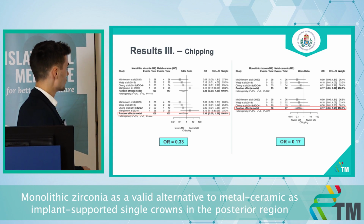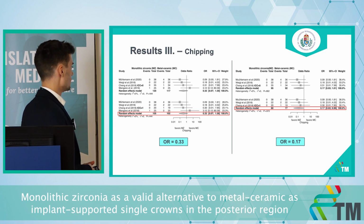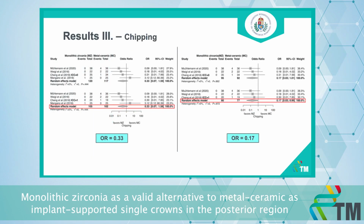At first, we included all the eligible articles, but we saw that there's an outlier study because in the Mangano article, there was one occurrence of chipping in the monolithic zirconia group, and this was due to the bruxism of the patient. So we excluded this article, and in the second analysis, without the bruxism patient, we can see a statistically significant difference between the two groups, favoring monolithic zirconia.